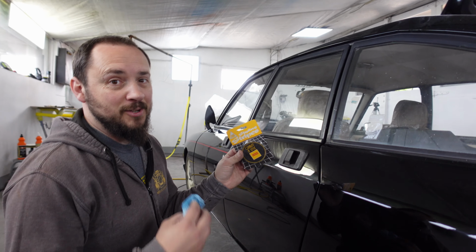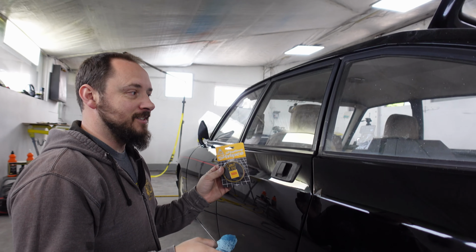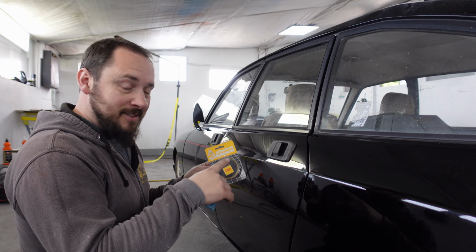Oh, I found the stickers. I lost the stickers. I bought the stickers. I lost the stickers. Leanne found the stickers. Thank you for clarifying. Here are the stickers.